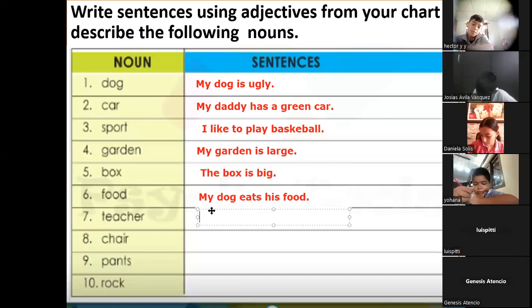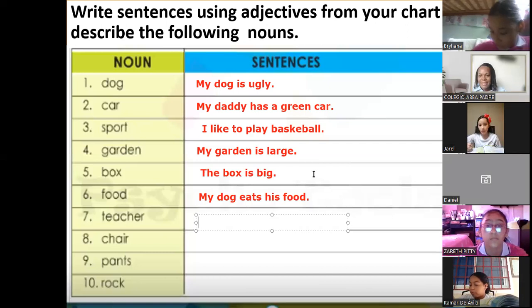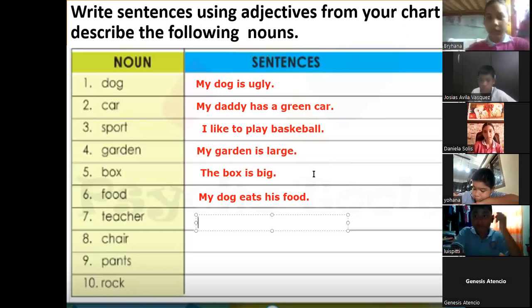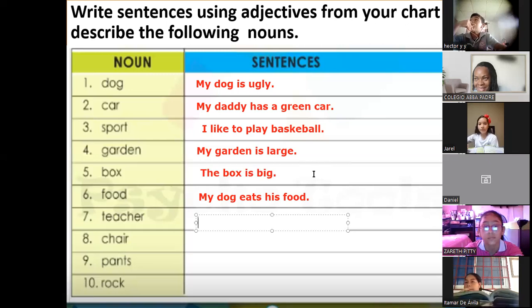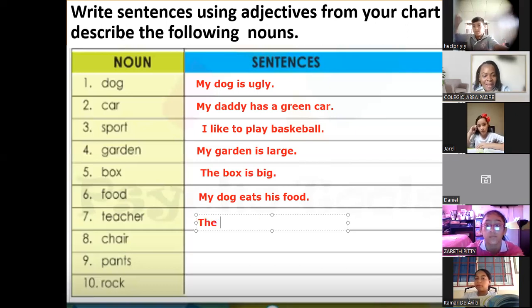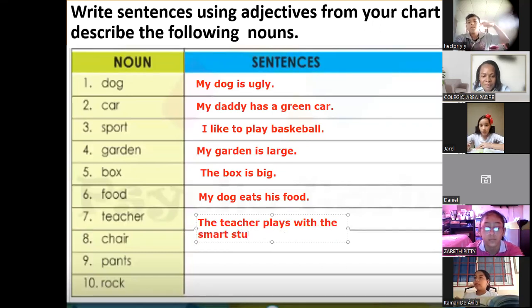Tell me anything using t-shirt, guys. Quickly. Tell me a sentence using teacher. Raise your hand if you know. One more time, quickly. Please. The students love the teacher. The teacher plays with the students. Okay, use an adjective. The teacher is tall. The teacher is short. The teacher plays with the tallest students or the smartest students, because you need to use an adjective.